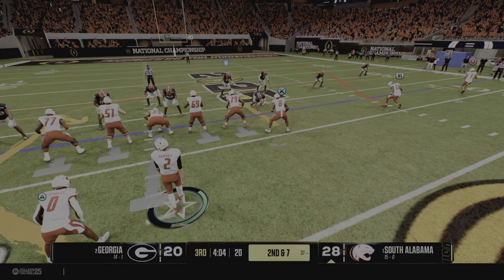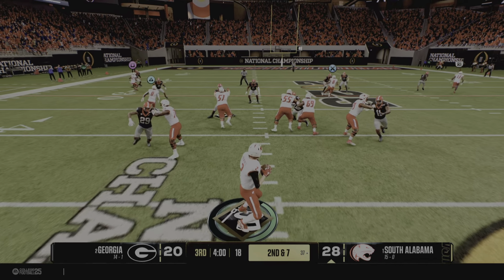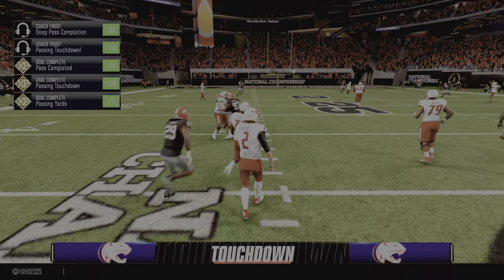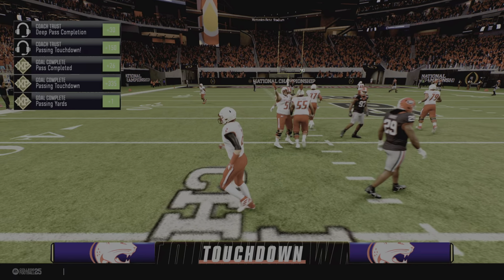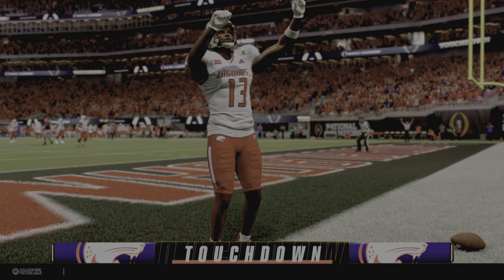Boy, wide receiver screen can be hit or miss. Either receiver finds a nice crease and picks up big yards, or the defense can... And he's going to fling it deep, going for it all here. And he's got it. Touchdown, Jaguars. This is just quarterback wizardry.